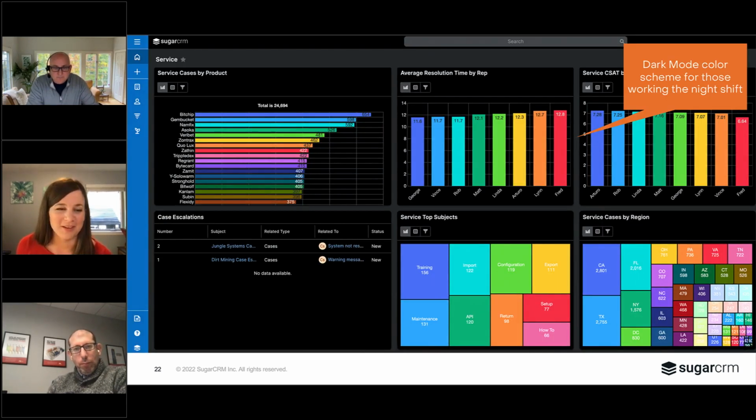Let's go ahead and zoom in on that dashboard. So first, this is looking at Sugar in dark mode. Dark mode is a newer capability. It's super nice, particularly for your night owls, or if you've got 24/7 service professionals, people working the late shift, this can be a boon to their productivity.